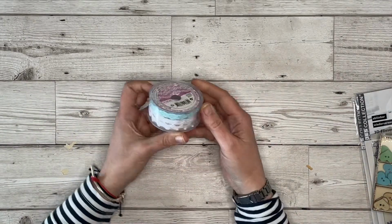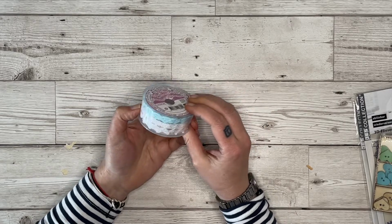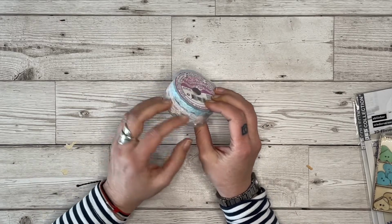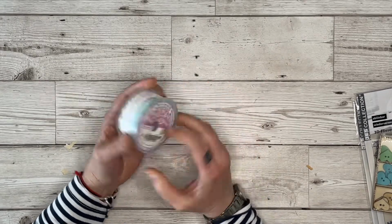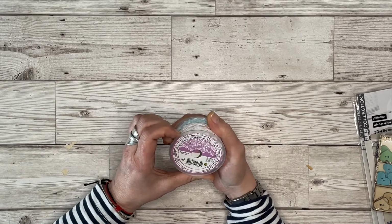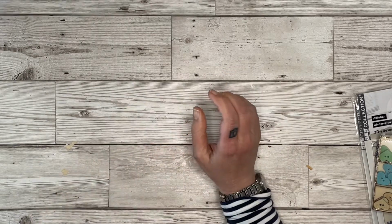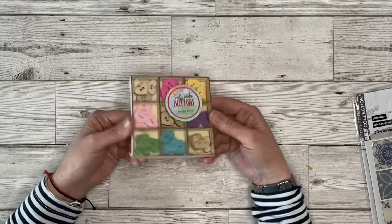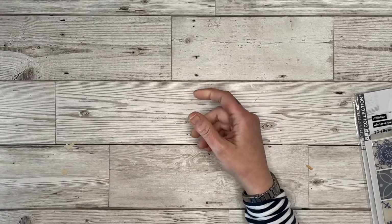So I picked up some ribbon, or lace, I mean, whatever you want to call it. This is kind of sticky lace, if you want. How much is on this? 1 meter per color, so it's not really that long. And more buttons. These are so cute, those hearts. Couldn't resist these.